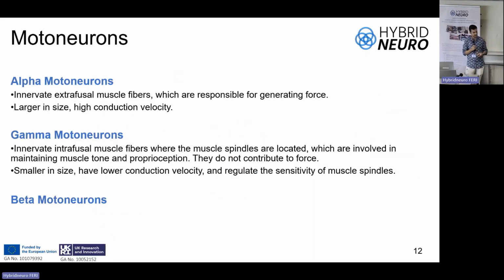Now going back to motor neurons, just in case this information is useful, we have alpha motor neurons. They innervate extrafusal fibers, which are the ones responsible for force and the ones that are studied with the EMG. They are large in size and have higher conduction velocity, but they are not the only motor neurons that we have. We also have gamma motor neurons, which innervate intrafusal fibers, which do not contribute to the force, but they are really important because they are able to change the sensitivity of the muscle spindles, which are one of the main afferent pathways involved in proprioception.